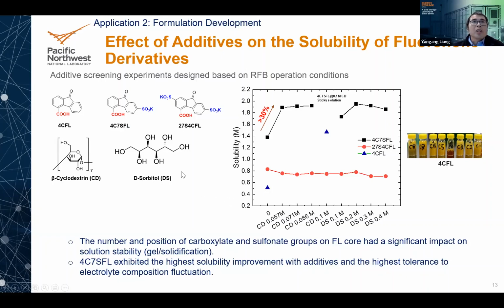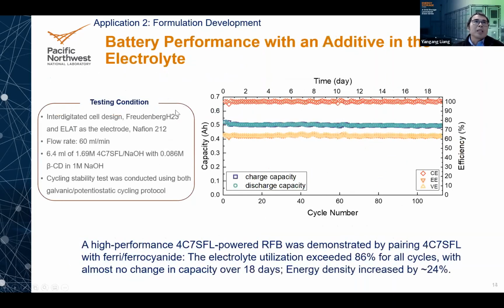Based on this optimal electrolyte formulation, we tested its battery performance. Here is the detailed testing condition. As shown here, we have demonstrated high battery performance. The electrolyte utilization is over 86%. There is almost no change in the capacity over 18 days, more than 100 cycles. Actually, we could continue the cycling.